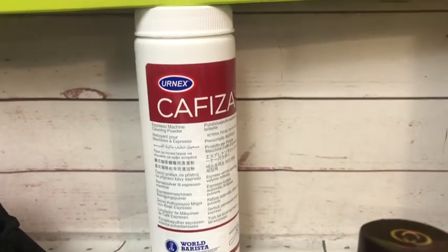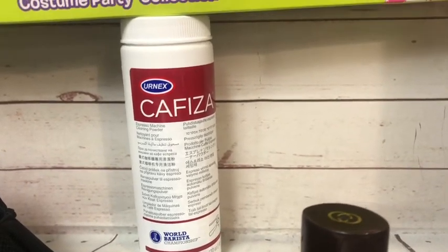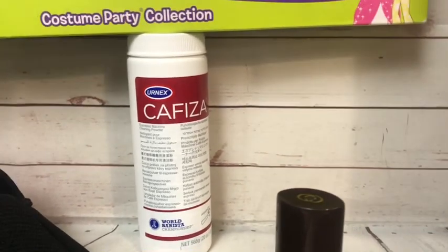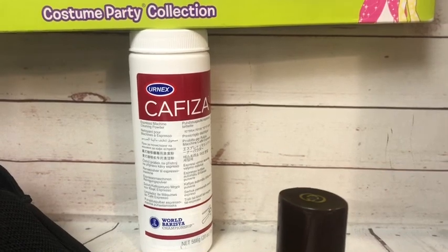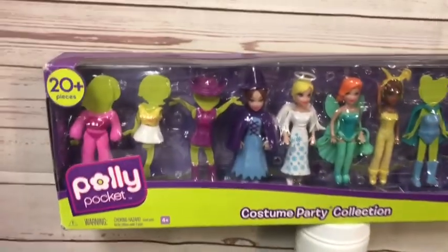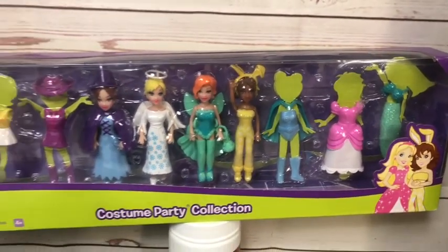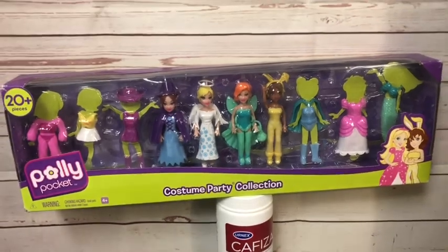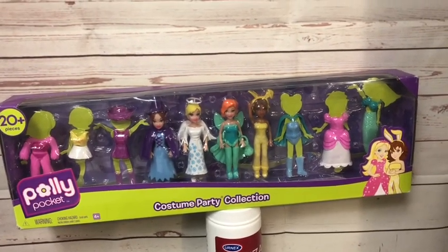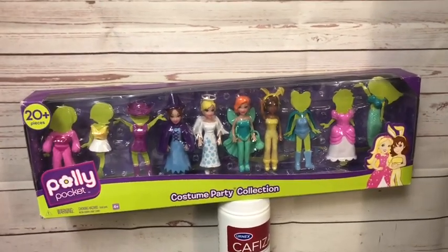This is a cappuccino machine cleaner, and I got a bunch of these at the liquidation store for a little over $1, a few cents over $1, and I sold this for $14.75. This Polly Pocket toy set costume party collection I got for $5 at a yard sale probably a year ago. But I did sell it for $30 plus shipping, and it cost the buyer about $12 to ship.